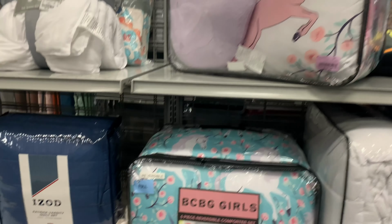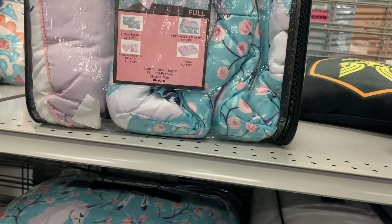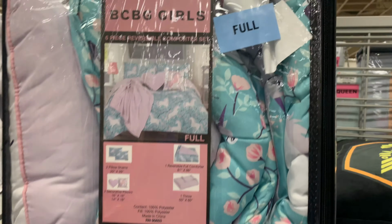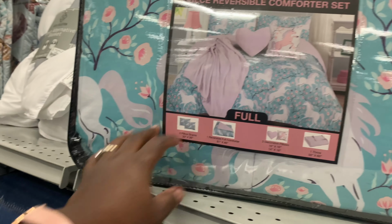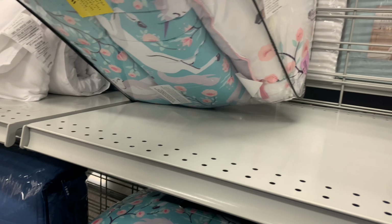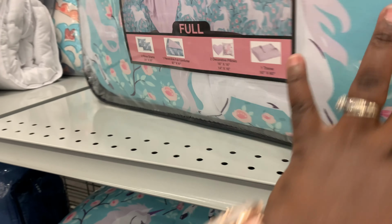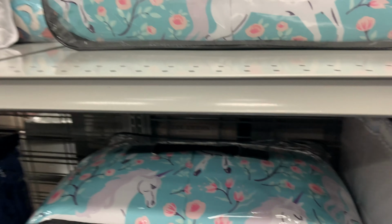$5.99. Also your bedding. Oh, this is a cute little girl's bed sheet comforter set, full size, and it's reversible, and it's $39.99. That's cute.